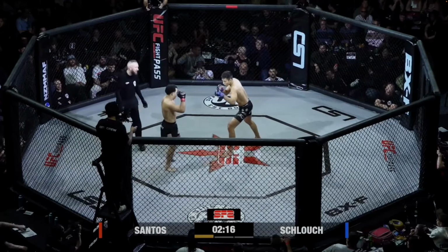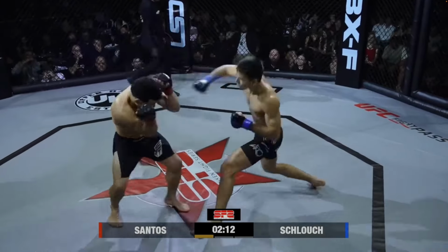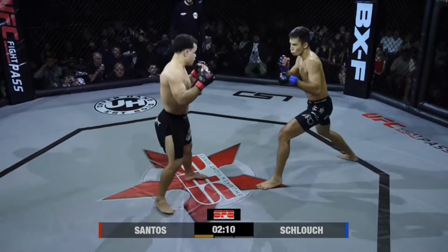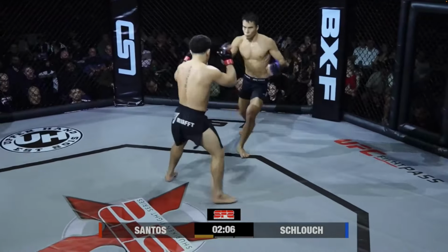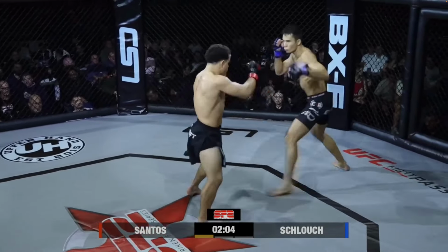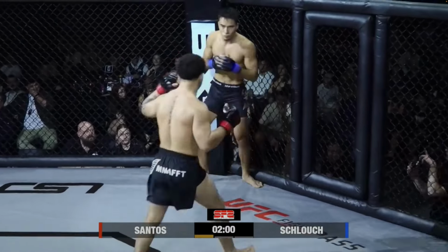Soft warning there from the referee. Schlouch picks up where he left off, sitting behind that jab. Seems to be a bit more energy and a bit more urgency from Schlouch, though, after that pause in the action. He's moving a little bit quicker. Santos closed the gap a little bit there. And there's that same left hook he landed.